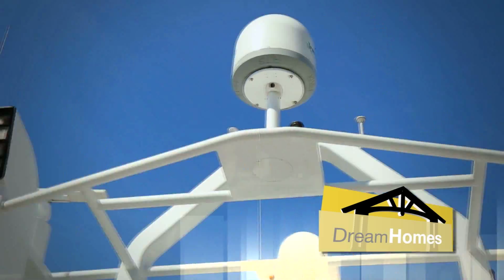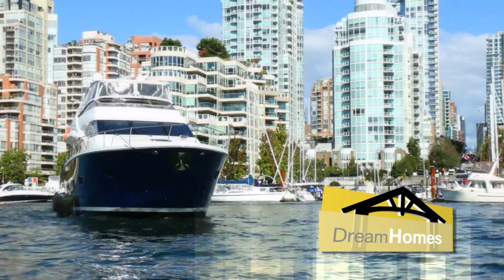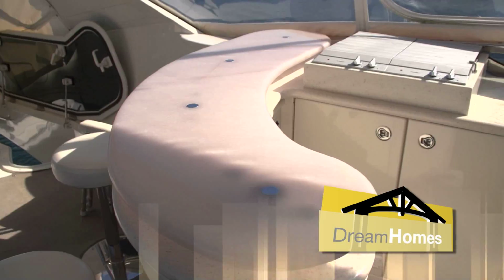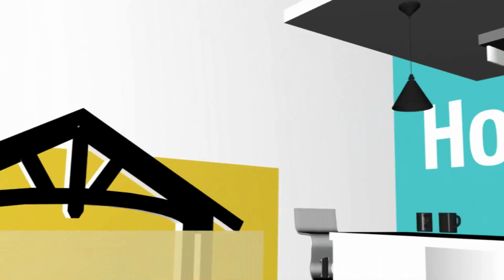Stay with us because after the break, we're going for a ride in this ultra sleek yacht. It's the ultimate boat to relax and entertain on. And wait until you see the upstairs bar.